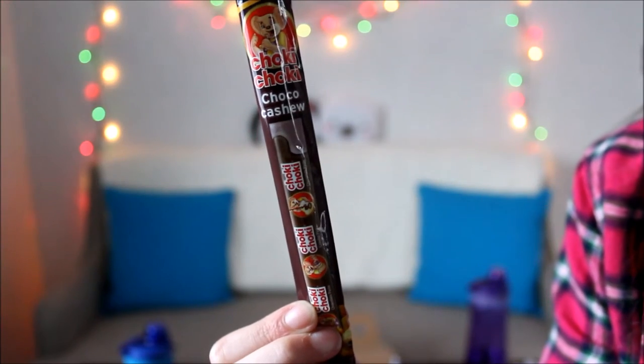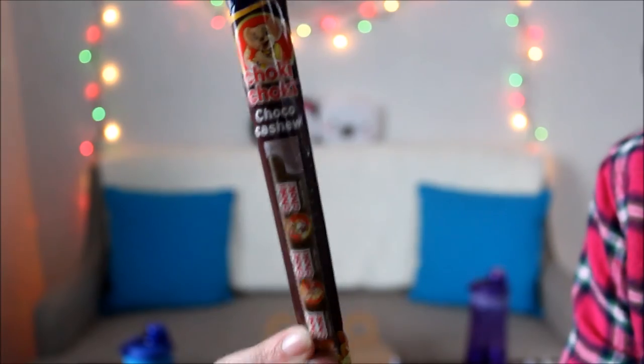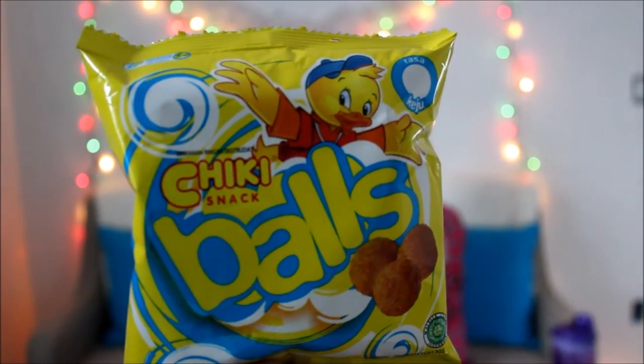The next item is Chalky Chalky Choco Cashew Spread. Chalky Chalky! Put on some Ritz crackers. Let's try. It's good. Tastes like heaven. The next item is Chicky Cheese Balls. What they look like. Mm.